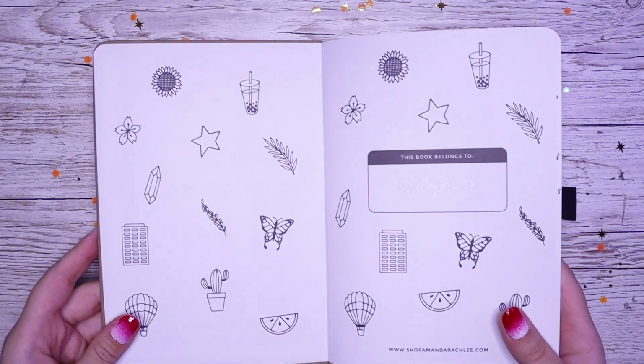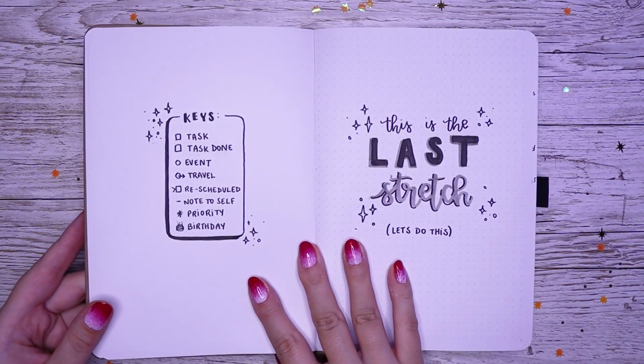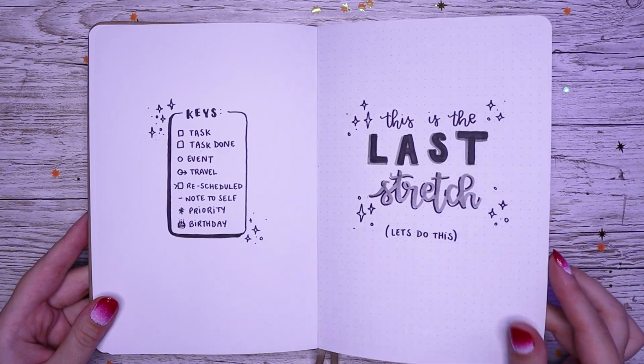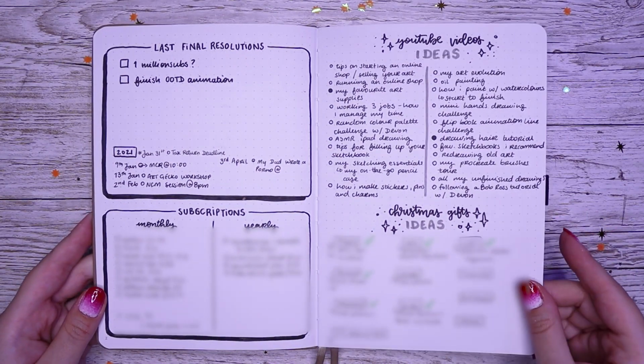I used one of the just blank dotted notebook ones, so it's not actually one of her bullet journals. It's actually just her blank notebook ones, and oh my god, the paper is so thick, it's so lovely. So yeah, very much enjoyed it for my last month of the year.